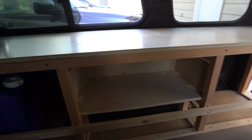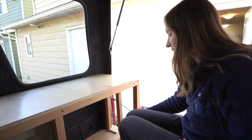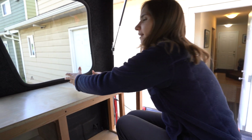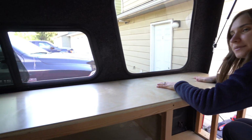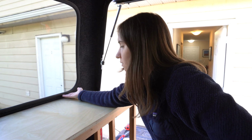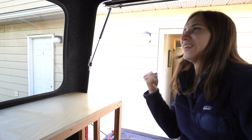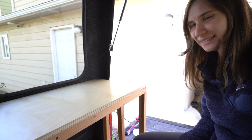It's nice to finally see it as it will be, because right now it's kind of hard to visualize everything, but this is fantastic. It'll be 6 inches higher too because of the foam, so the counter should be a good height. We tried to make it just below these windows here. And it looks like we succeeded. I can't speak English today. We succeeded! That's a new one for us.